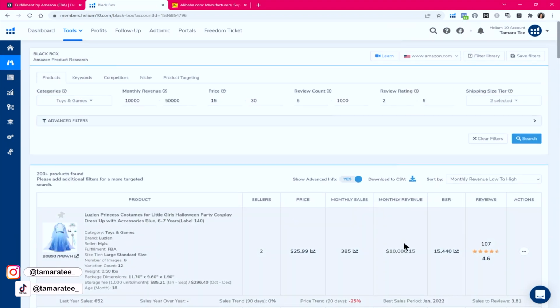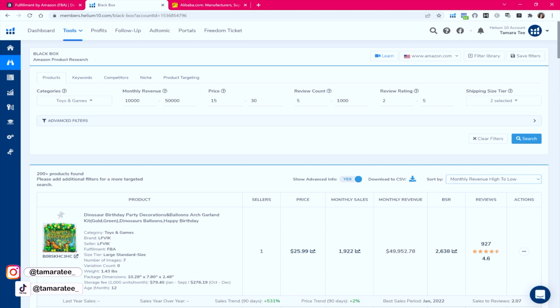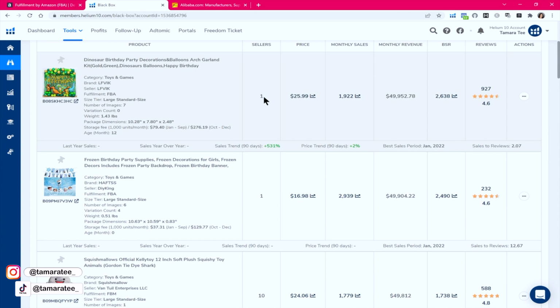And let's sort this revenue from high to low, actually. High to low. All right, there we go. So I'm just going to use this very first product as an example. So right here we have party decorations and balloons.